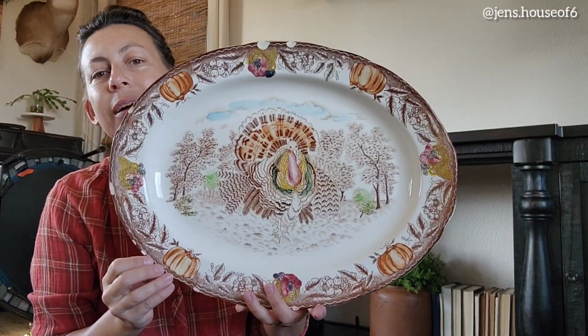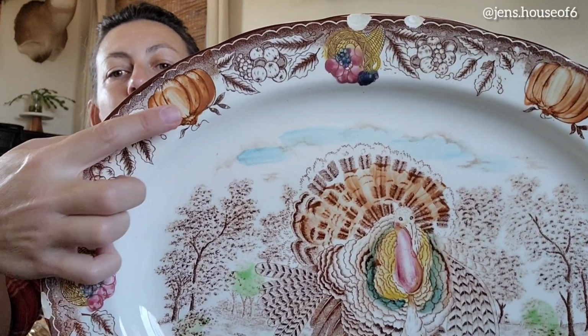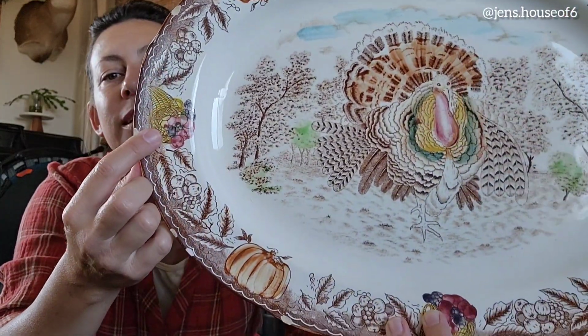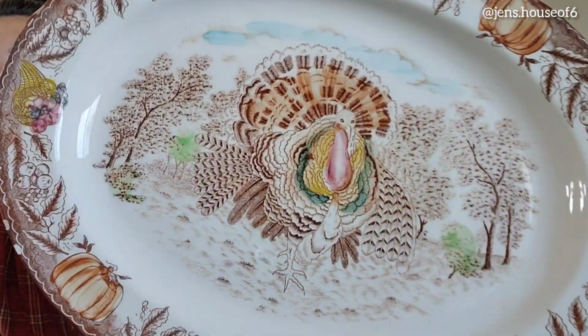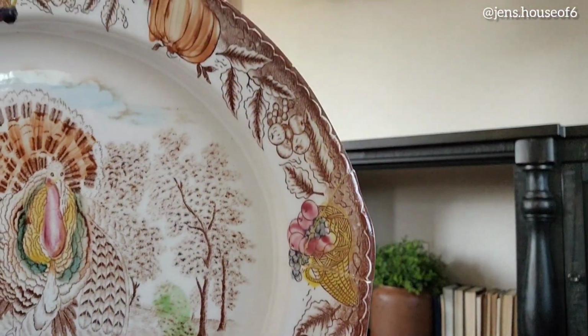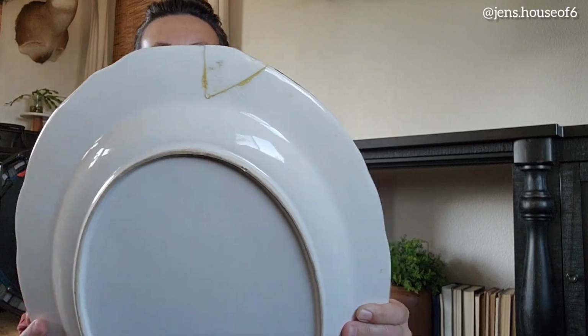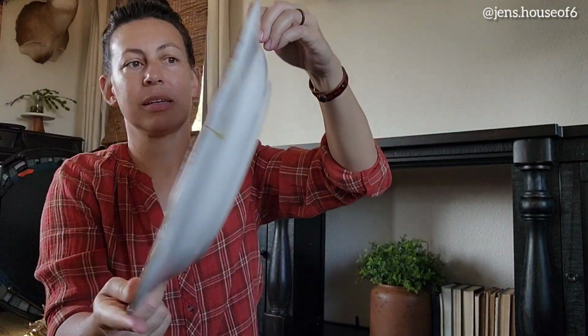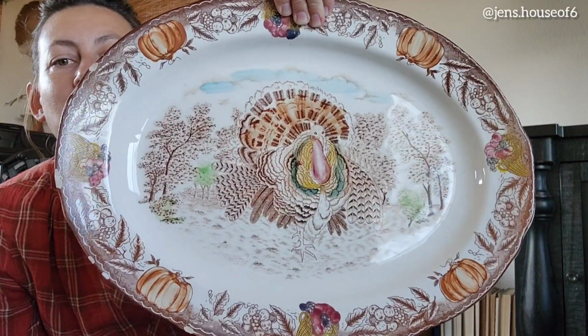Last one. We got this platter. Look at the chips in it, which makes it so fun. And the pumpkins on the side, and the cornucopia of fruit, and a nice big turkey in the middle. This was well loved. Somebody glued that back together, which I think is so neat. Like, how many Thanksgiving dinners did this go through before it got to me?